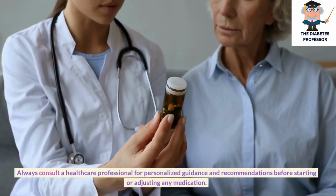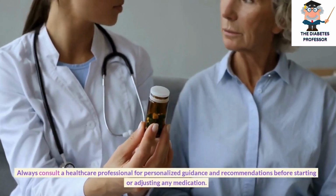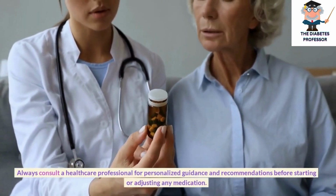Always consult a healthcare professional for personalized guidance and recommendations before starting or adjusting any medication.